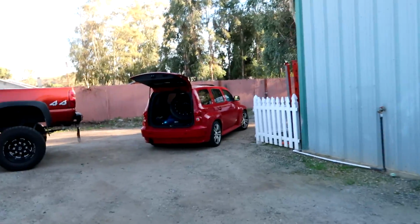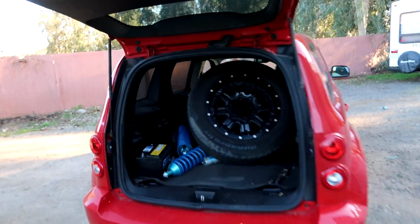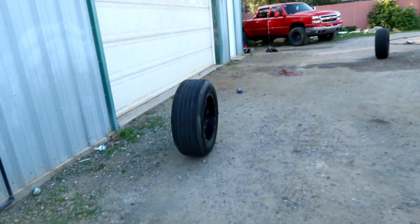So we got 4 of them. Paid like 400 bucks for them. These aren't load range E, but they'll get me by for now until we get new tires for them.